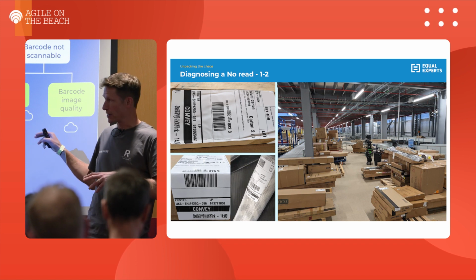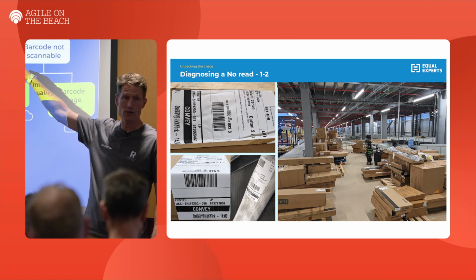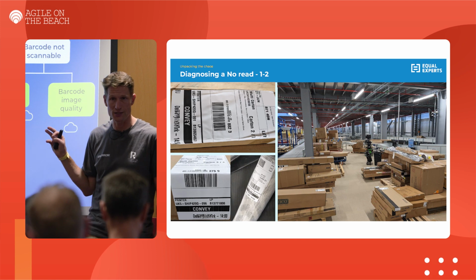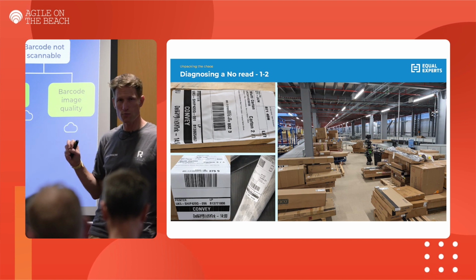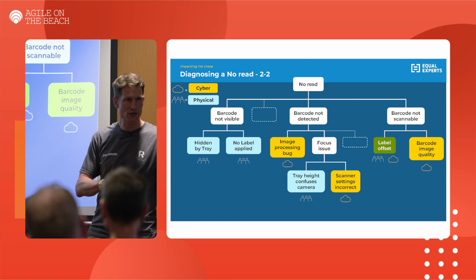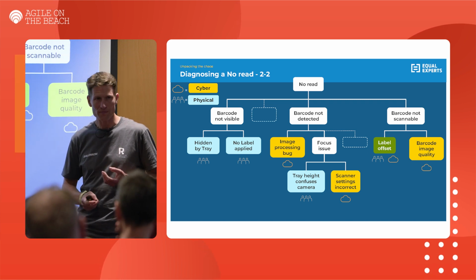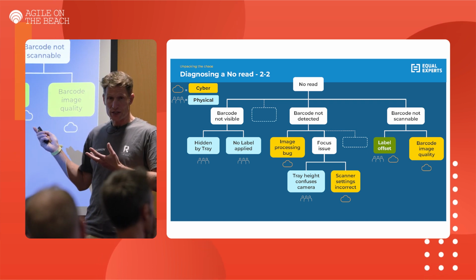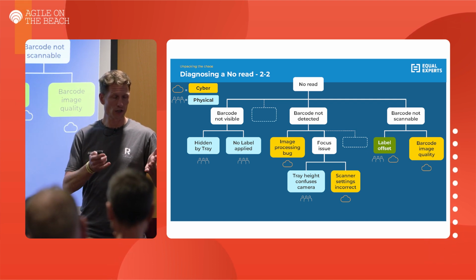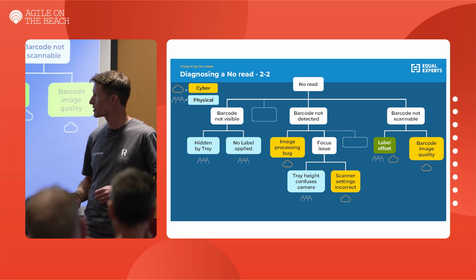It's even harder to tell when you start thinking of all the different possible problems just for one main issue, no read. So this is a simplified problem tree that we created to help us diagnose exactly what caused a no read. And you can see it's a multitude of different physical and cyber interactions that are happening here that lead to a no read. Having this kind of tree took a bit of time to build up, and it was a really useful way of training people to diagnose something so we can get more information on what to fix next, what to go after.